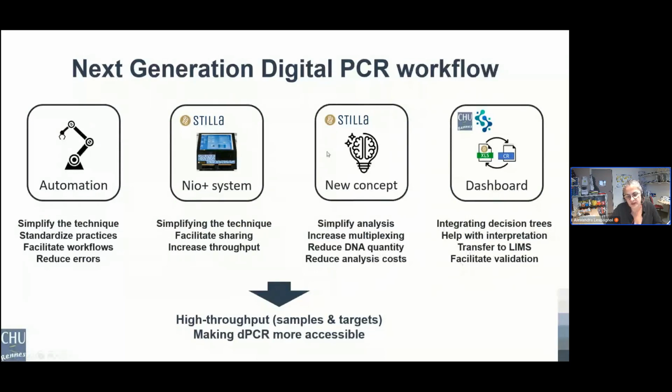And also, if you can increase the number of samples, if you can increase the number of targets, you need to facilitate the analysis by a dashboard, for example. So, making digital PCR more accessible for everybody.